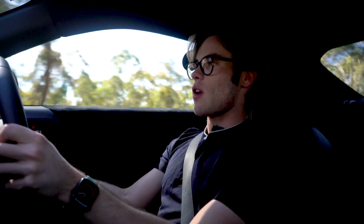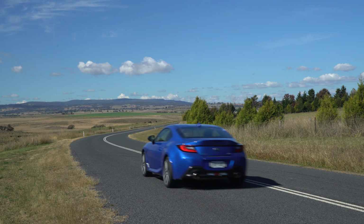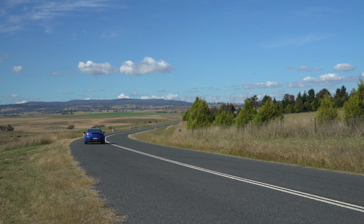So I do like driving in track mode because it allows a bit more play, but it doesn't mean I'm completely scared about overcooking it. The car's still got a little bit of a loose guideline on me, but it's not as aggressive as it is if you were in normal or sport mode.